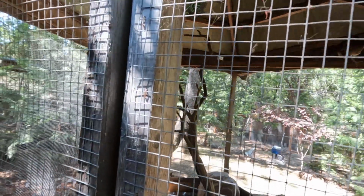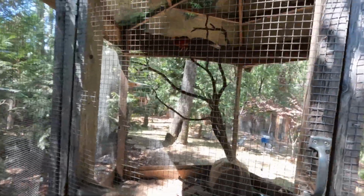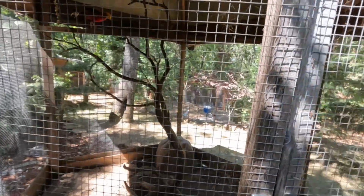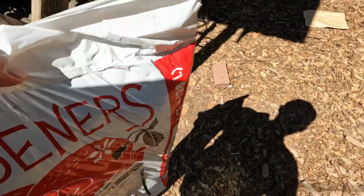You know, that's just the way pheasants are. I think a lot of birds in general, you put something totally different in their pen, and it's huge and brightly colored, it'll spook them for a minute. I'll grab one more, maybe that'll do it. Should do it.